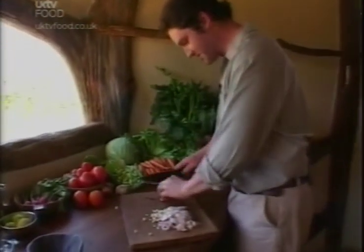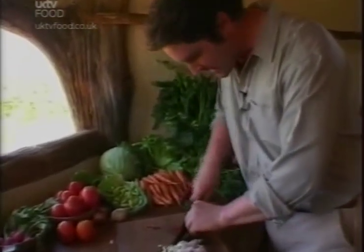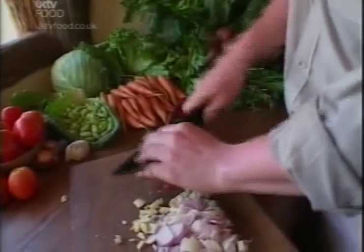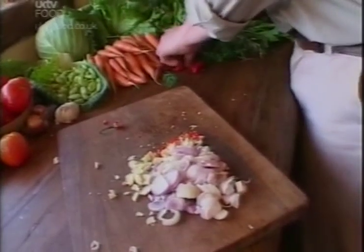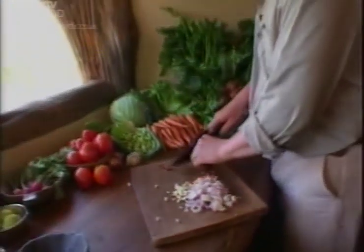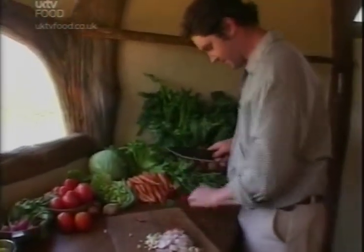I'm probably going to use two because I'm a sucker for punishment, and just going to do them nice and coarsely. I'm not going to bother about taking the seeds out either because I want it quite fiery. And woe betide anyone who bites into one of these chunks of chili. So there we go. It's one of those. And I think generally, as a rule of thumb with chilies, the smaller they are, the fierier they are. So let's be really bad and do three.